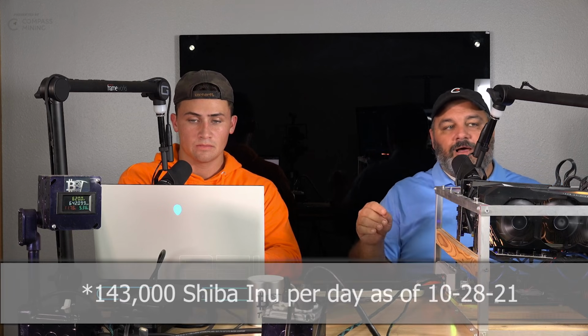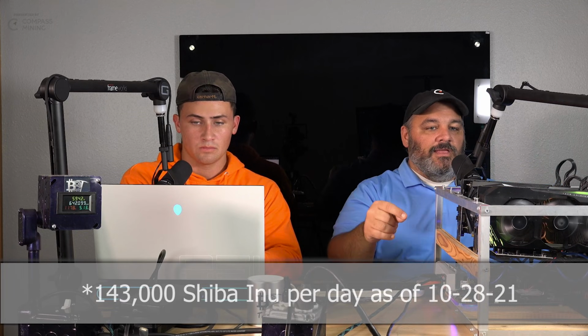The whole reason we're doing this is that people sometimes want to take a speculative hedge on a particular token. Now, you could mine more Ethereum yourself, just mining Ethereum directly, and then try to convert that over to Shiba as an example. And you'll see here, we'll look at what this machine does right now in Shib. If you're mining Ethereum and they're doing the conversion for you, it's about 143,000 Shib per day.